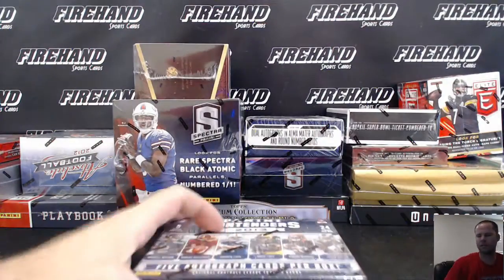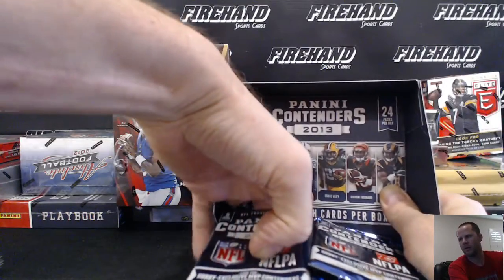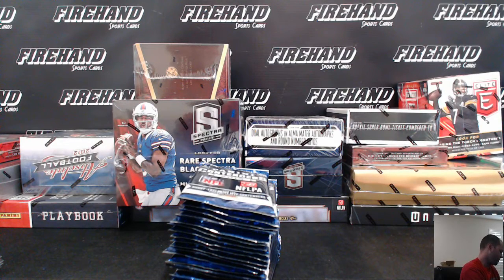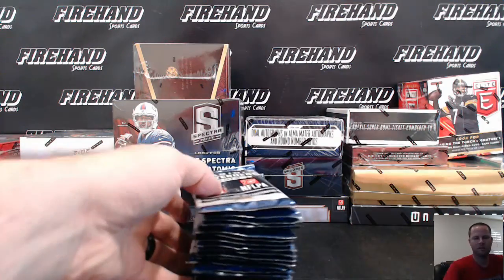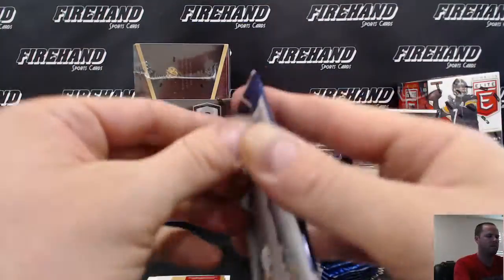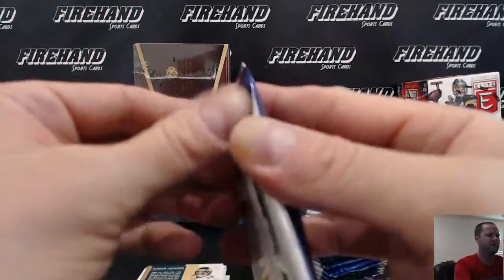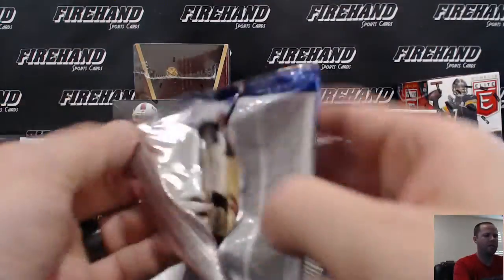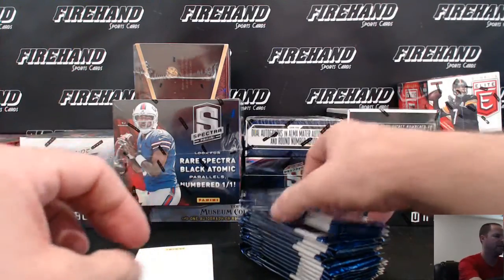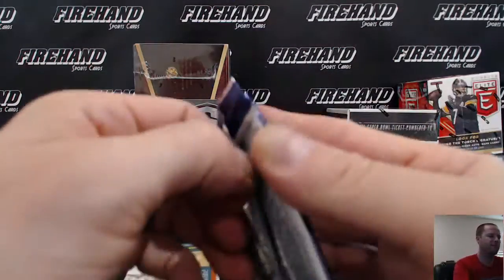All right, 2013, we'll do Contenders. This last time, on-card Keenan Allen. Got a good redemption. Who was our redemption? Can't remember. There's a dual auto in there. A printing plate auto, on-card Keenan Allen. And we had a good redemption. Dang it. Tavon Austin. Oh, good memory. Easy, that's what it was.